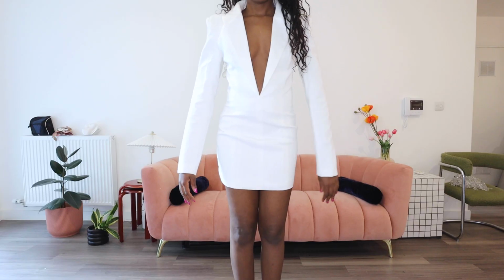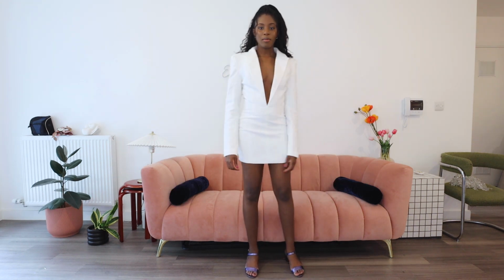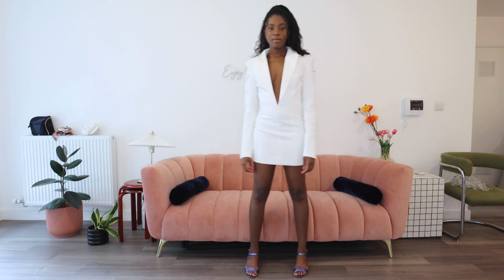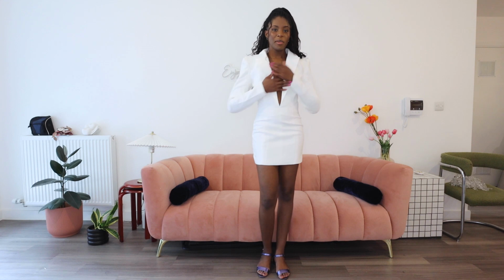When I had it on, it felt quite stiff and restricted, like I couldn't really bend forward. But I really like the strong shoulders. I think that's just a really cool, unusual shape. And the silhouette is really flattering on women with more athletic body shapes, with broader shoulders.